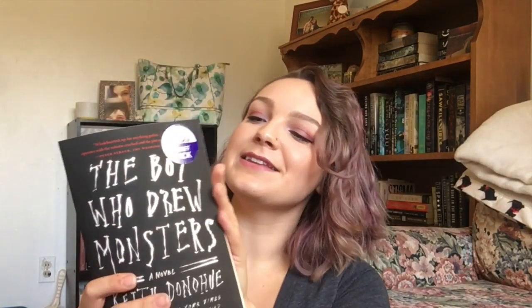This is another horror book. This is The Boy Who Drew Monsters by Keith Donahue. All the other books did have stickers on them. I took them off except for this one because I kind of wanted to demonstrate. There's a staff pick sticker here, and then in the back there's a second staff pick sticker. So I'm gonna go ahead and say that's a really good sign. Two separate people recommended this book to be read.